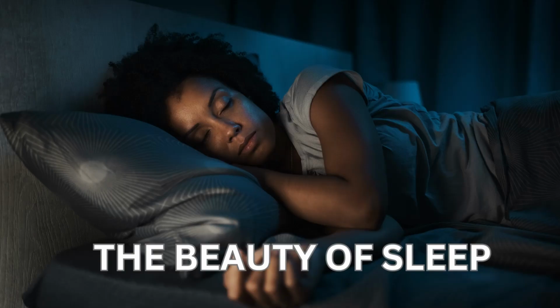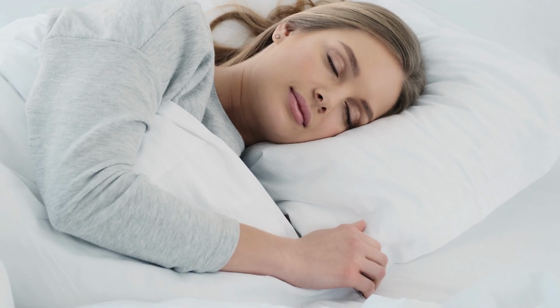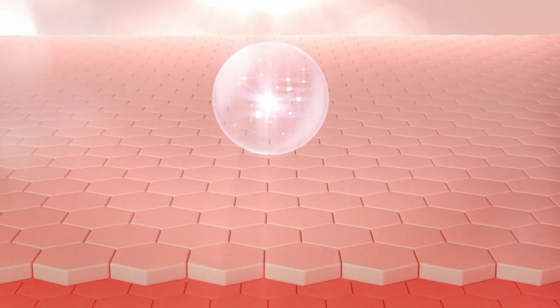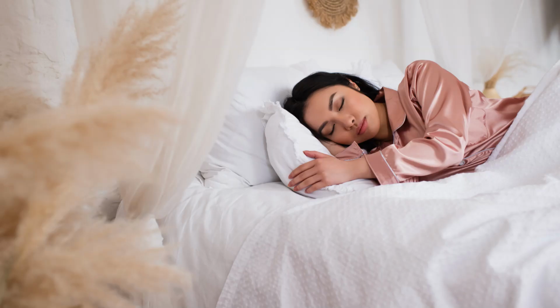Hack number 7. The beauty of sleep. The beauty of sleep is a fundamental yet often overlooked skin hack that holds the key to unlocking a radiant, youthful complexion. During sleep, your body undergoes vital repair processes, including the regeneration of skin cells and the production of collagen. By prioritizing quality sleep, you allow your skin ample time to replenish and rejuvenate, resulting in a smoother, brighter appearance.